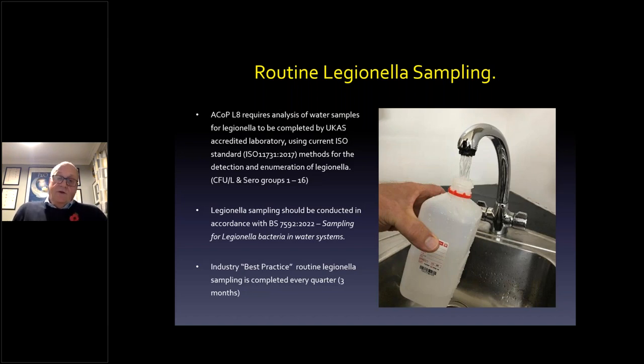So if you've got an old copy of the old standard, which I believe is 2012, it is worth looking at it. There are some fundamental changes that they put in there for the sampling of Legionella, especially if you're doing Legionella sampling yourself.